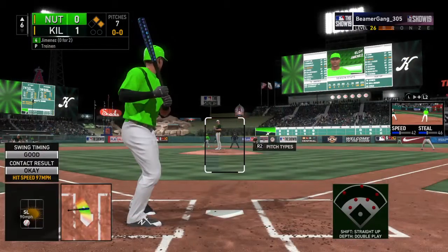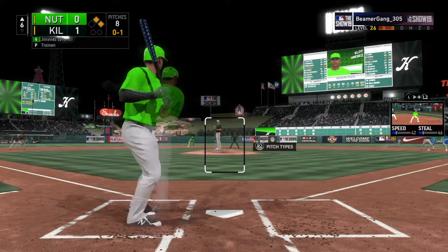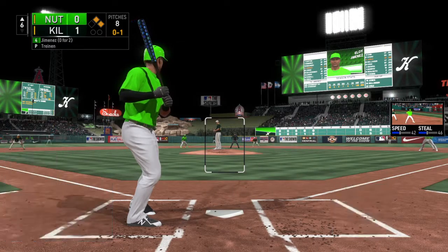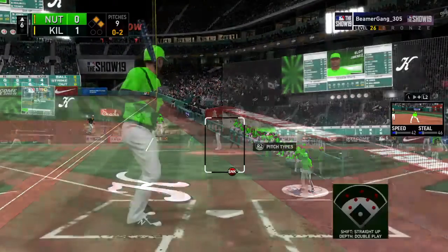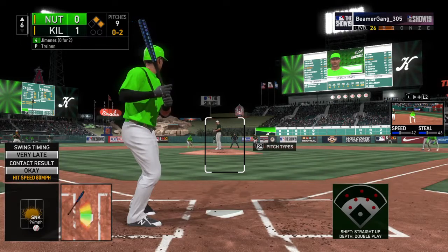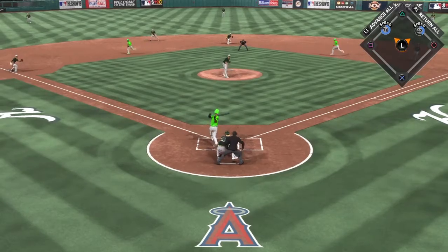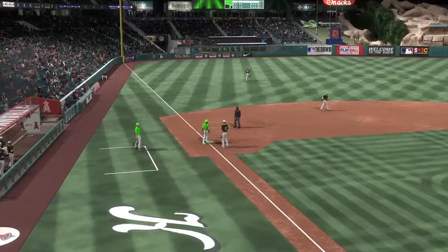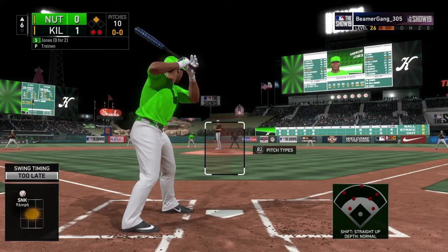Digging in, Eloy Jimenez. He's hitless in his 2 at-bats so far. First and second here with nobody out. Now both runners are breaking. He swings and misses. Throw down. It's there. He's out at third as a part of the double steal, but more importantly, it's a double play.